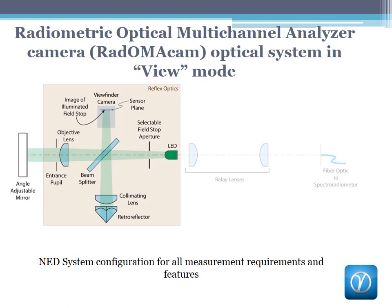when configured in the view mode, the light comes in from the object and reflects off the beam splitter and forms an image on the image sensor plane. So you have an image of the object that you're trying to measure. And when this beam splitter is in the optical path, there's an LED that's behind the measurement aperture that projects light out through the measurement aperture, which is perpendicular to the optical axis, reflects off the back, recombines, and focuses it and superimposes an image of the measurement aperture onto an image of the object.